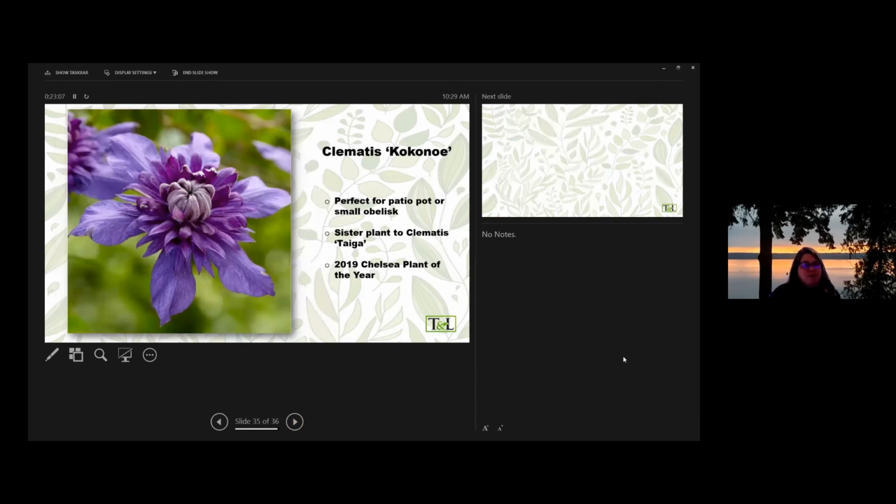Clematis Cocono. Look at how pretty that is. So this is a sister plant to Clematis taiga, which we had last year. We're going to be growing it in an 8-inch pot with a little trellis. So it's super cute in terms of offering to your customers. This is the perfect plant for a small container, growing up an obelisk. Those double flowers are just really intricate and interesting. It was in Chelsea. I think it was one of the 2019 named to be one of their plants of the year. And we're excited to have that in our program.